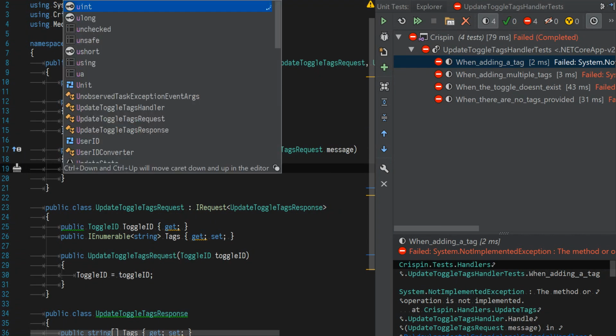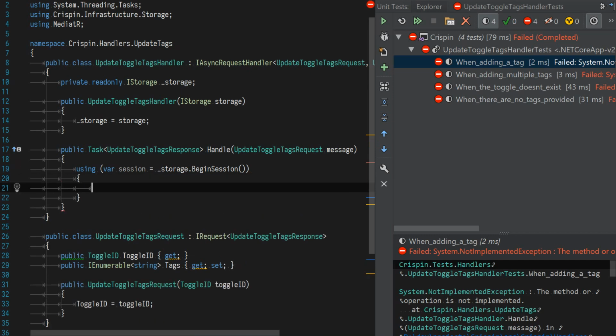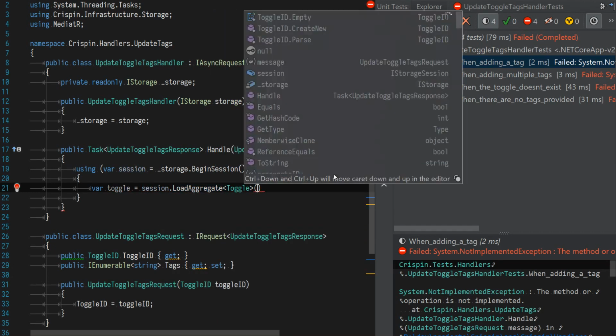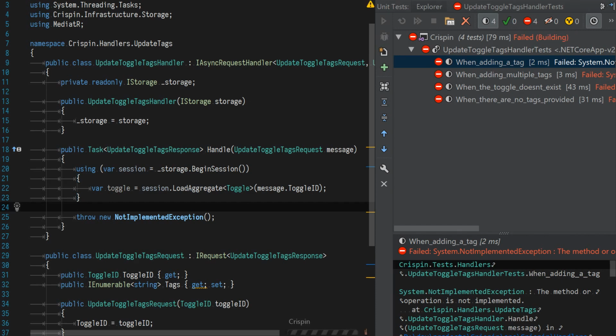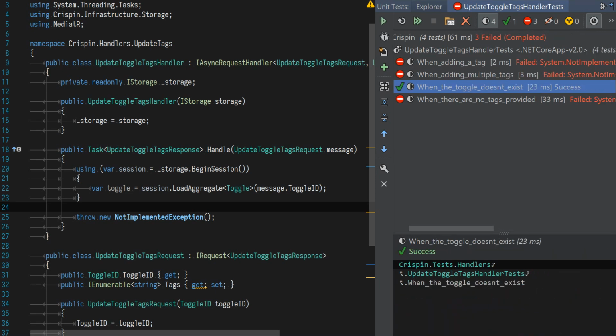So the first thing we need to do is open a session. Storage session. And then we shall grab the toggle. Load aggregate toggle. And that's going to take the message toggle ID. And we'll leave the throw new not implemented exception in place. Now one of our tests should now pass. The one checking that we get a toggle not found exception. Hooray! So when the toggle doesn't exist.